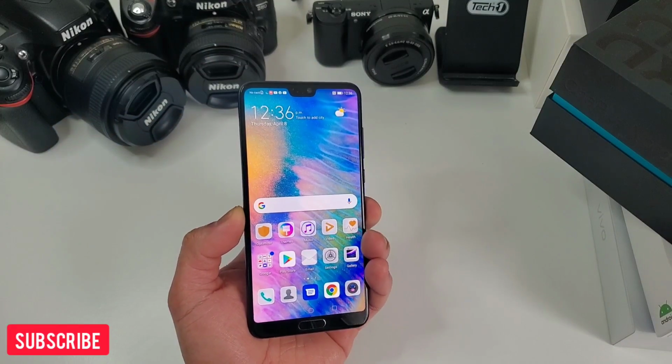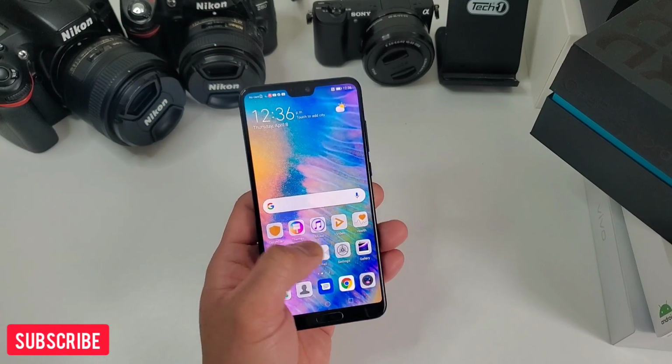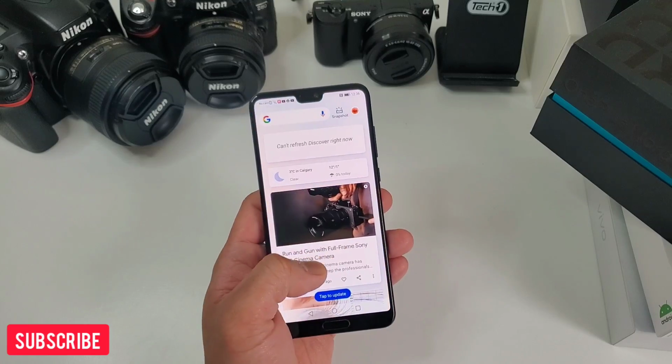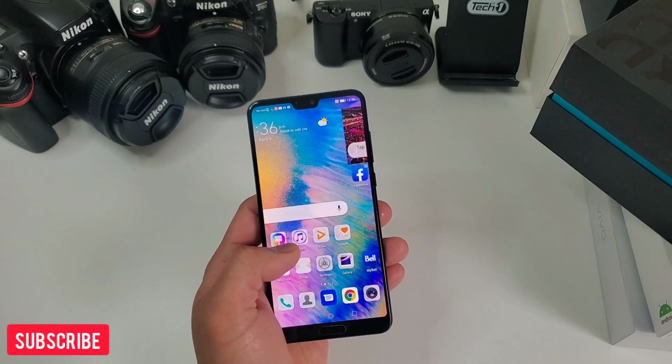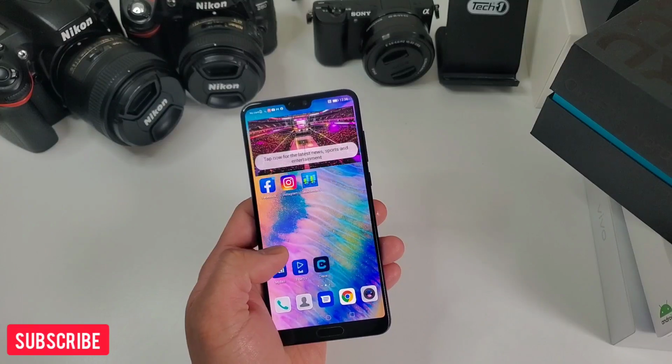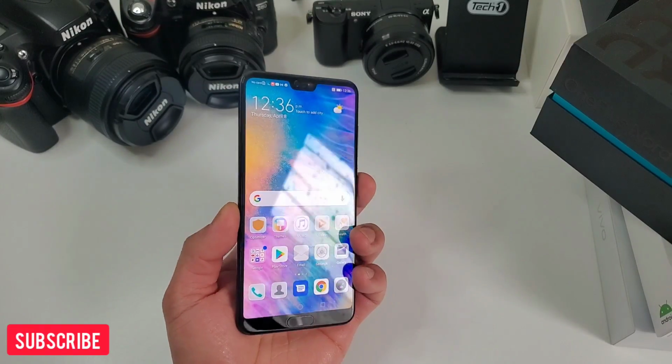Like the older phones of the same year, the iPhone XS, the Samsung S9 and OnePlus 6, this phone will give you bang for your buck. With all these 4 phones available, I would probably go with the P20 Pro, then iPhone XS second.